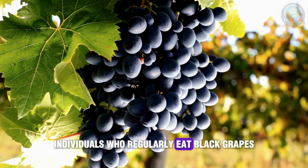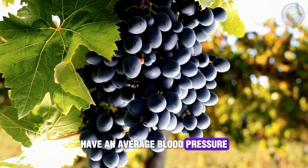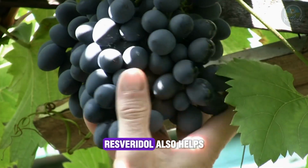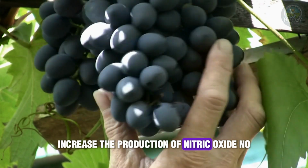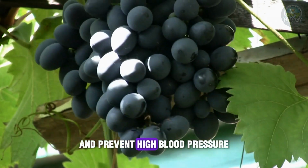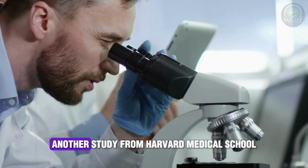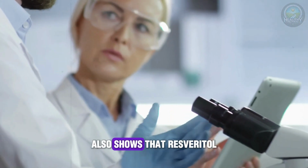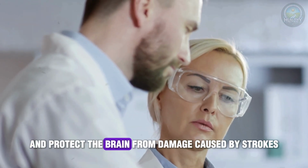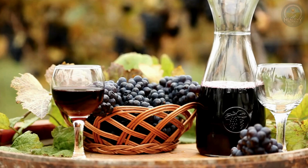Individuals who regularly eat black grapes have an average blood pressure 5 mmHg lower than those who do not. Resveratrol also helps increase the production of nitric oxide, NO, a compound that helps relax blood vessels and prevent high blood pressure. Another study from Harvard Medical School also shows that resveratrol can reduce inflammation in blood vessel walls and protect the brain from damage caused by strokes.